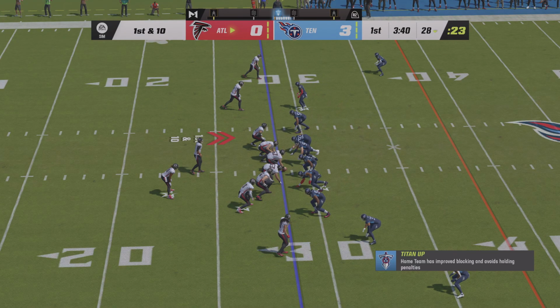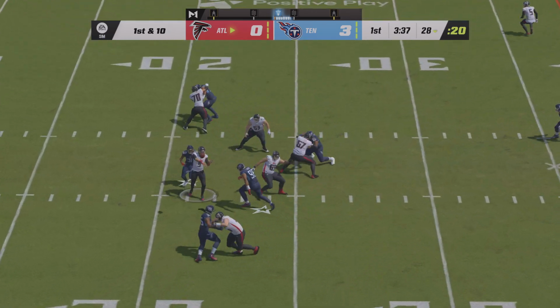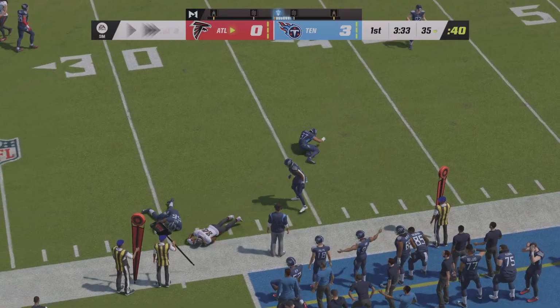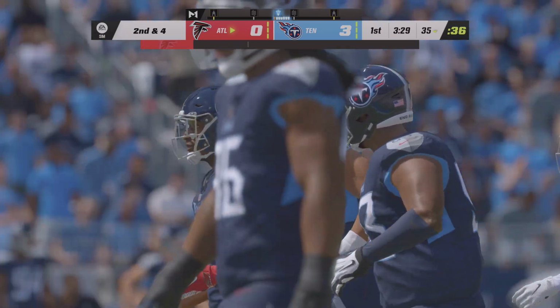Falcons 1st and 10 here as Ritter gets them ready, at their own 28-yard line. They'll come out throwing here to start the drive. Throw out right, taken in by Patterson. So the completion is good for 6 yards, and it'll be 2nd down.